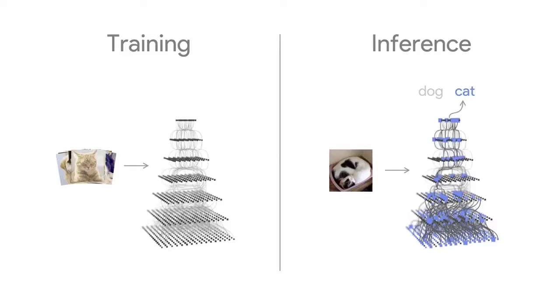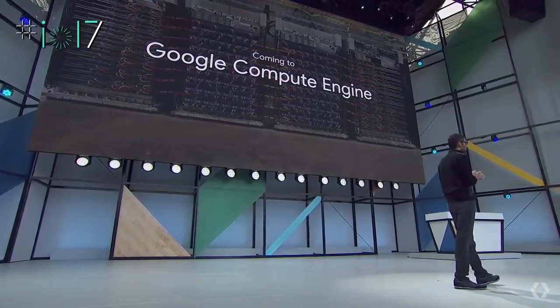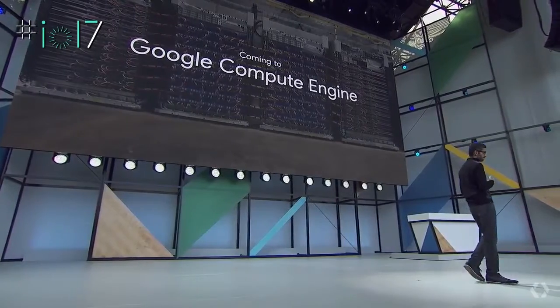Now that we are evolving for this machine learning and AI world, we are rethinking our computational architecture again. Last year's TPUs were optimized for inference. Training is computationally very intensive. To give you a sense, each one of our machine translation models takes a training of over 3 billion words. So cloud TPUs are coming to Google Compute Engine as of today.